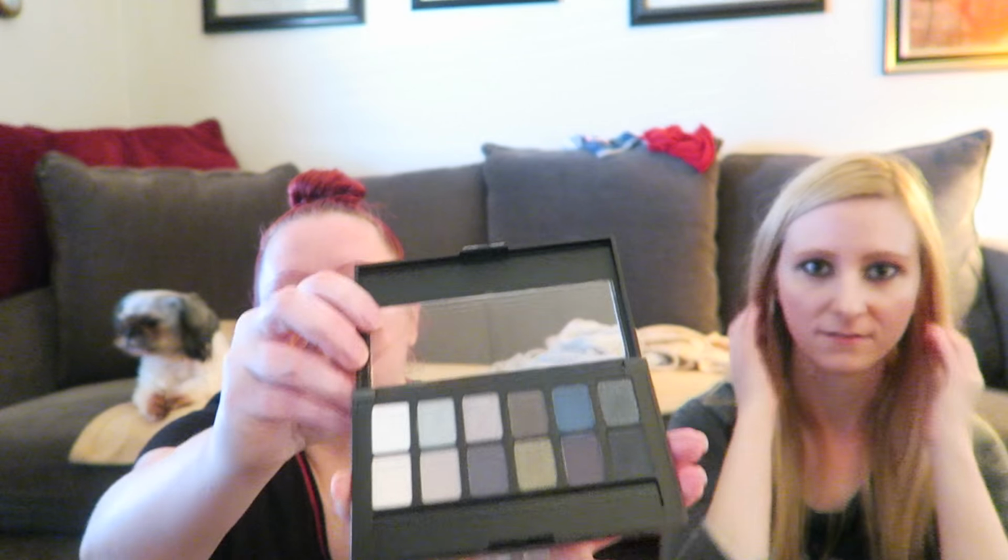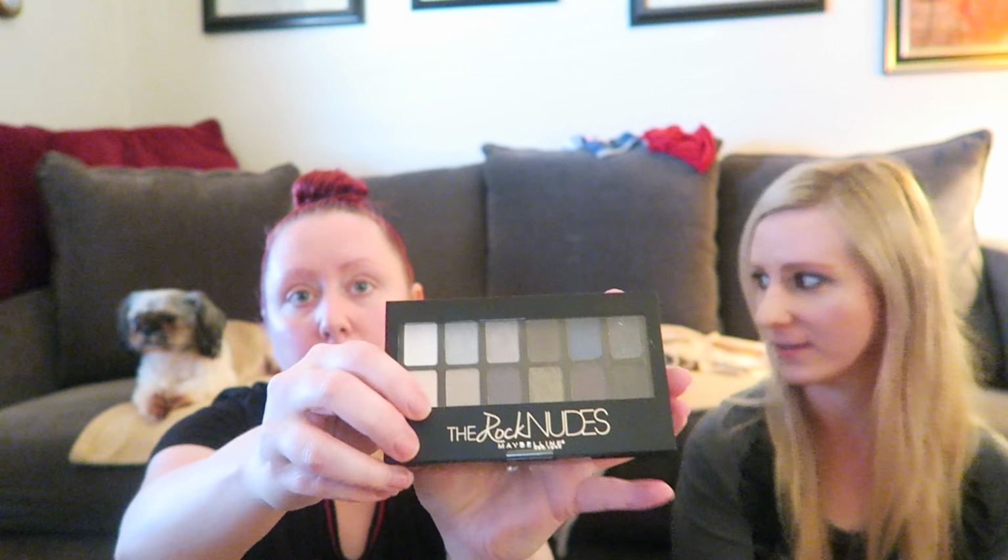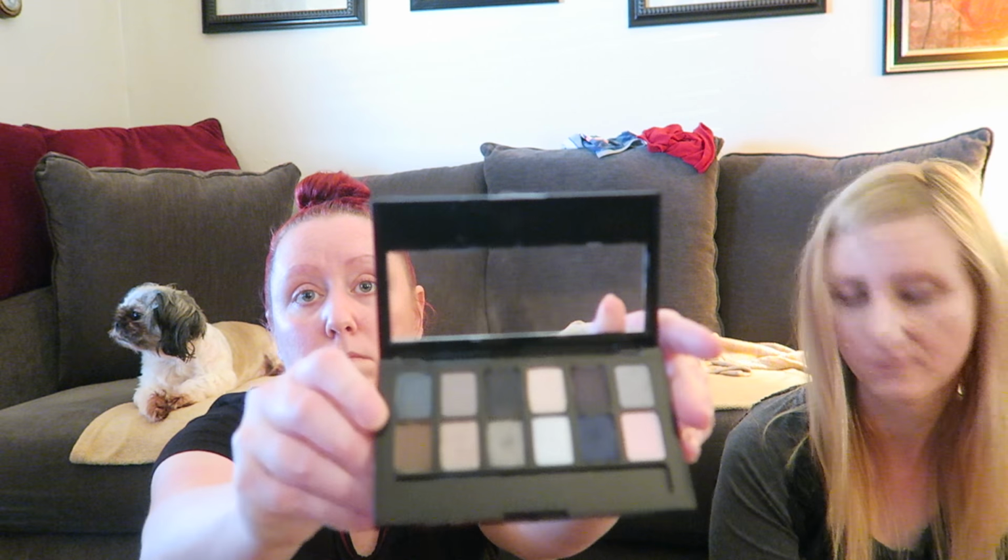My next eyeshadow palette is the Rock Nudes palette, which is one of my favorite ones, more smokier ones. I like the smokier grays and blacks and purples. The next one is the Maybelline The Smokes palette. A lot of these are Maybelline, which is one of my favorites.